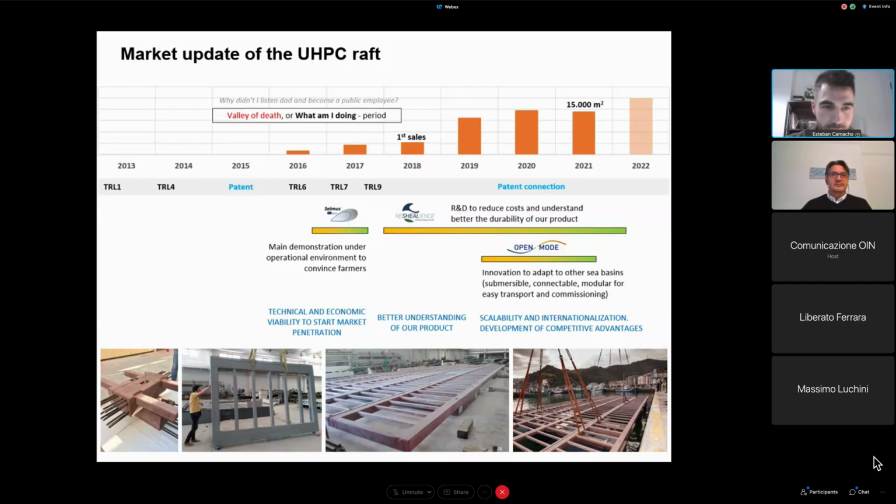We made prototypes from very small prototypes to small scale prototypes to large scale prototypes, and now we reached TRL 9 and we're in the market. In this 3 years period, this is what we call the valley of death or the "what am I doing" period. It's the time when you are wondering, why didn't I listen to my dad and become a public employee, until you reach the market, no?